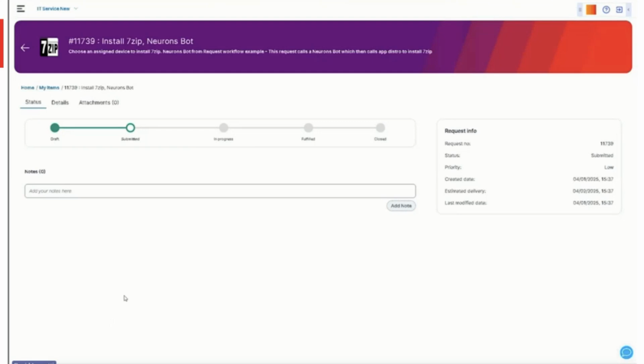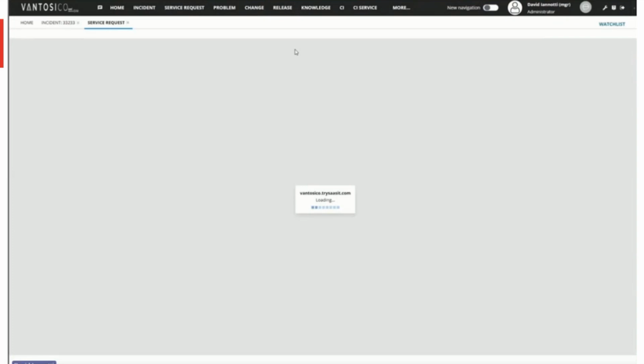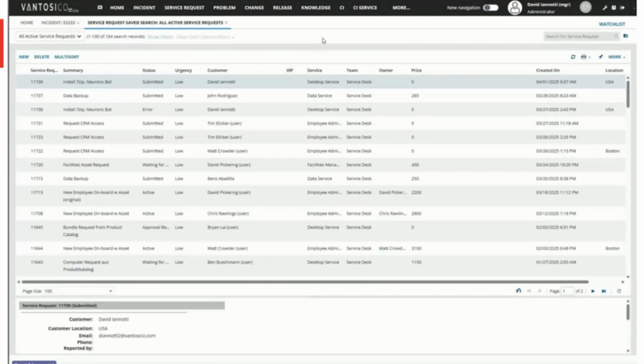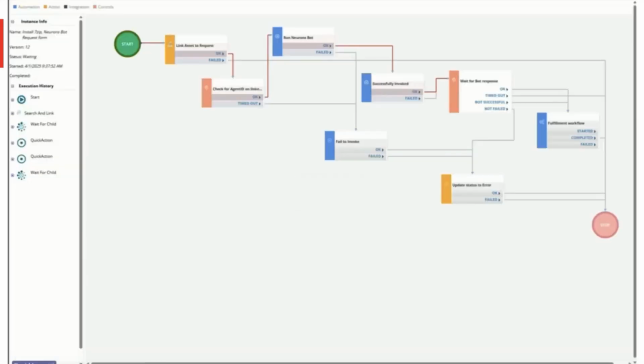You can again implement all kinds of intermediate steps, approvals, this and that as part of the workflow. But in that sample scenario, we focused on the software distribution portion of it. So you'll see, first of all, that the corresponding backend request has been created from this requestable offering, from the user submitting the service request. You can see the parameters that were submitted. You can look at the workflow. And you can see here that in this case, we do check whether the device has an agent installed on it. That's the first thing we want to check before invoking any bot.